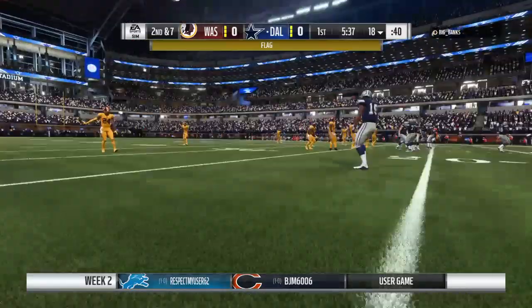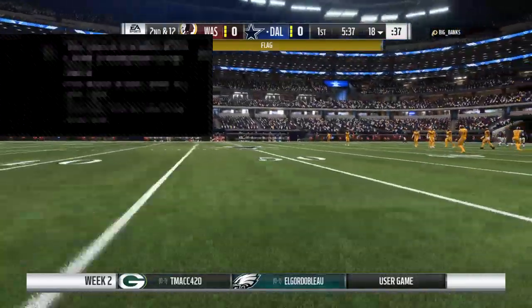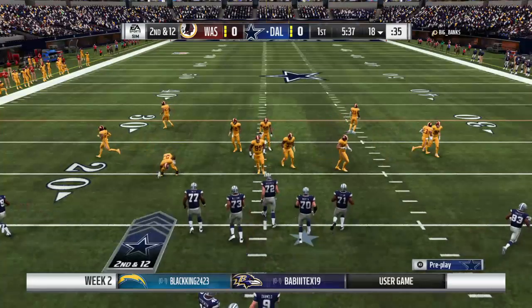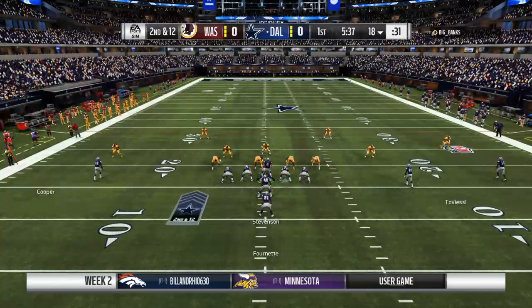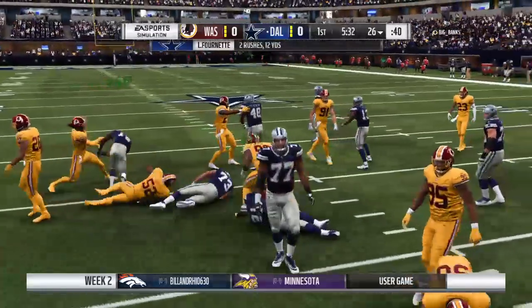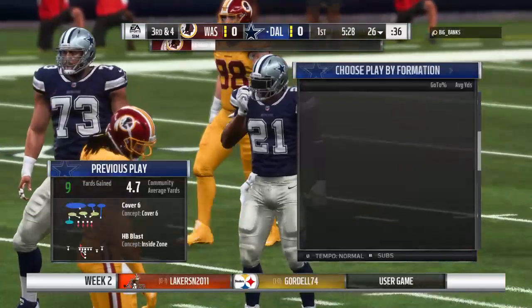And now some motion before the snap. And this will be our first penalty of the night's proceedings. And that false start penalty certainly not helping their cause here. 2nd down and long. After the penalty, it's Fournette. And he'll get this up over the 25 and the 26. 9 good yards there on the run, and now 3rd down.